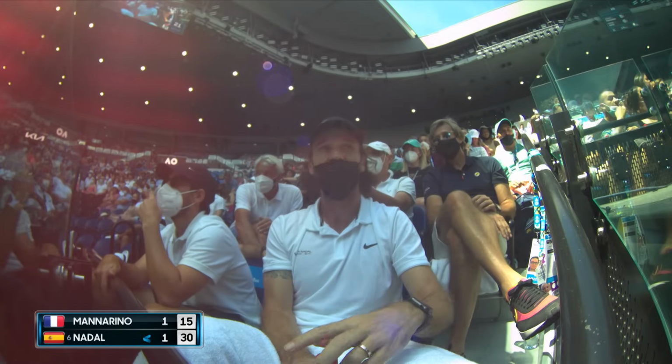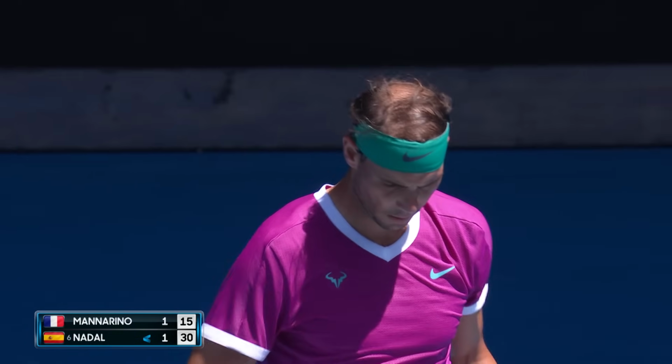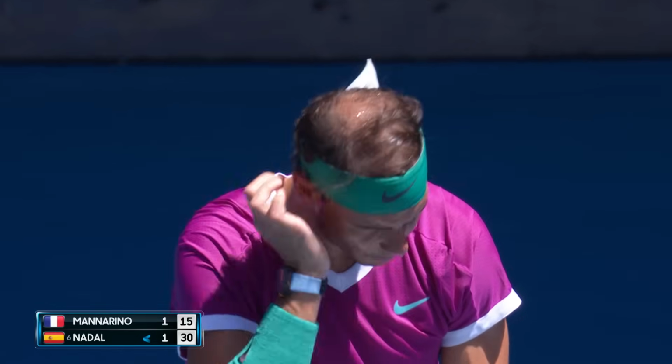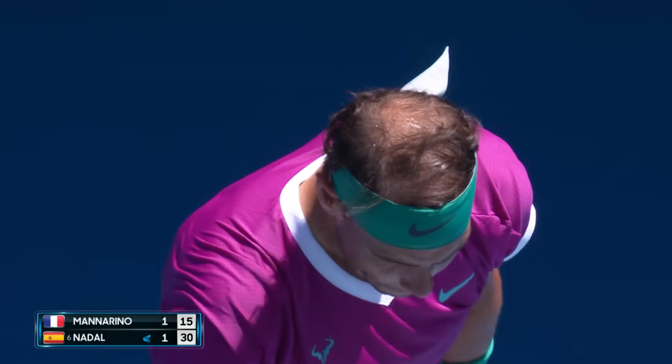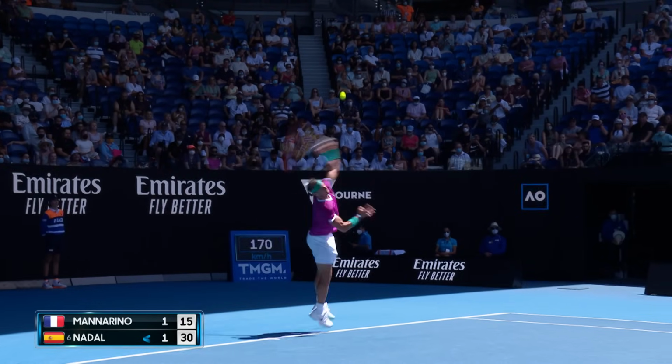Carlos Moya. Just behind him, Carlos Costa, who's Rafa's agent. Rafael Maima alongside him. Nadal's physio has been with him pretty much his whole career, certainly as long as I can remember. He's added his good friend Mark Lopez to the coaching team. Won Olympic gold with Mark in doubles.